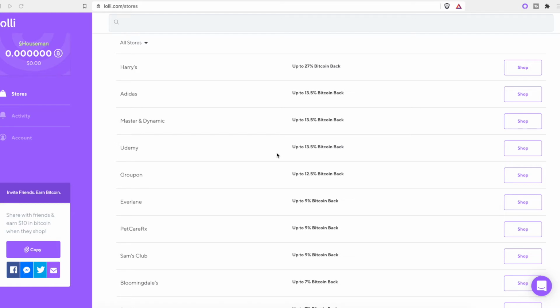We are going to show you a really neat way to get cash back on doing what you normally do. Well, Bitcoin cash back. They've got some really good rates right now. Like, you can go to Harry's, Adidas, so the new pair of shoes you were going to buy anyways, go ahead and get cash back from Adidas.